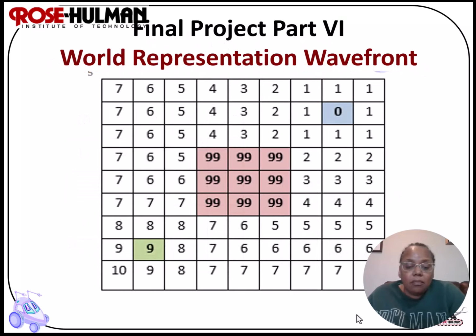And here's an example of an occupancy grid cell where 0 is the start, 9 is the goal, and the 9 is the start, 0 is the goal, and then 99 represents an obstacle, and all of the ways the robot can count down to get to 0.